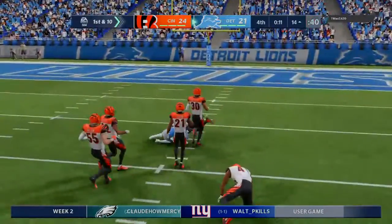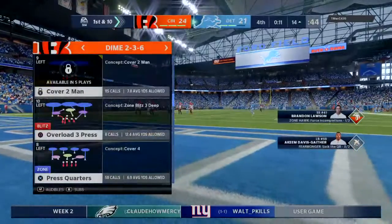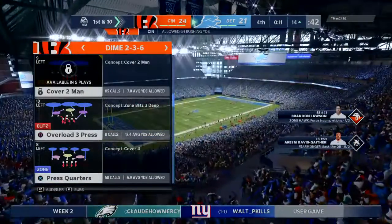That's caught inside the 20. The Lions will use the first of their timeouts as they'll stop it with 11 seconds remaining in the ball game.